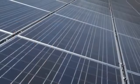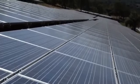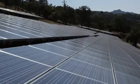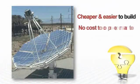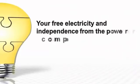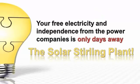While traditional solar panels attempt to gather sunlight over a large, scattered surface, the concentrated rays of the solar Stirling plant generate 12 times the energy. Cheaper and easier to build, no cost to operate, and far superior to regular solar panels. Your free electricity and independence from those greedy power companies is only days away with the solar Stirling plant.